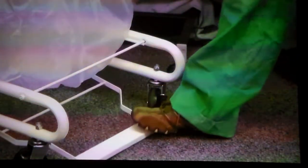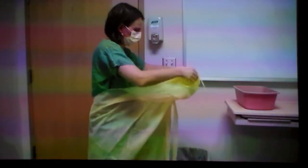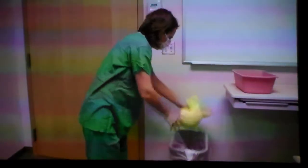Use the foot pedal to lift the lid on a linen hamper. Then place the entire gown inside the bag. Disposable gowns may be discarded in the trash. Be sure that the entire gown is inside the trash can. Gowns left hanging are a risk for contamination.